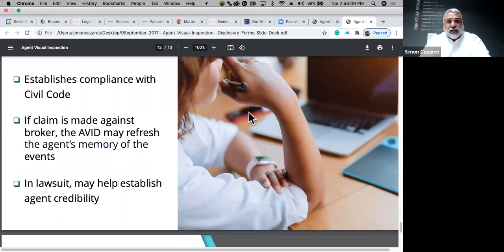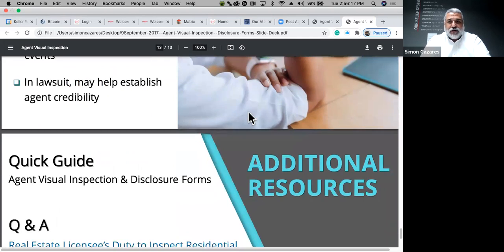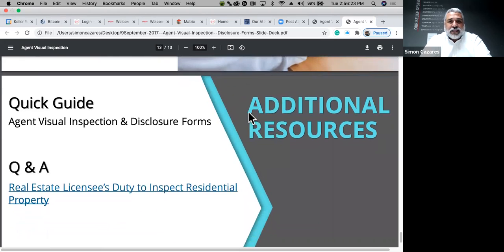And a lawsuit may have help establish an agent's credibility. So again, these are the reasons we do what we do, is for not just your protection, but more so the protection of your clients, okay? The protection of your clients.